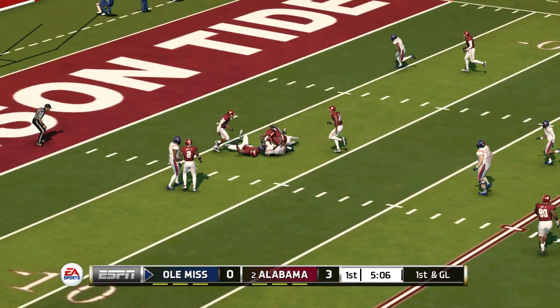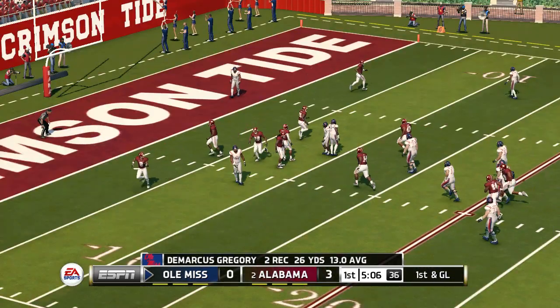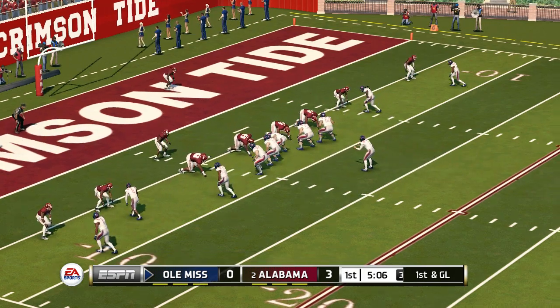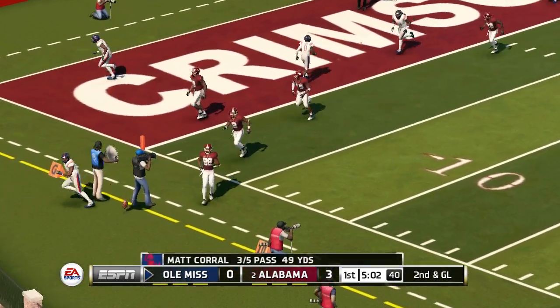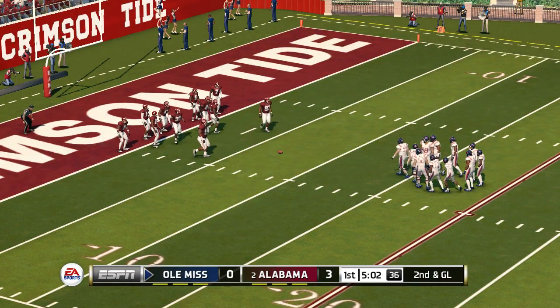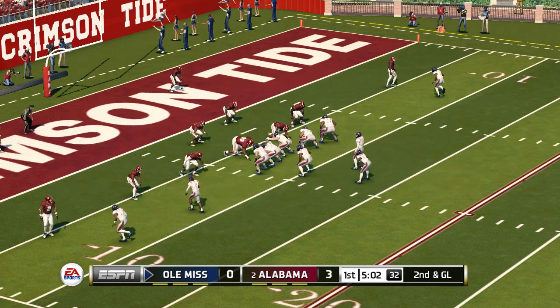Three. Oh, and he had some steam on that throw. They'll bring him down at the 7-yard line. Good job to identify the weakness in this defense. Any good offense will exploit those holes over and over again. They come out on an empty backfield. From the 7-yard line, it's second down.